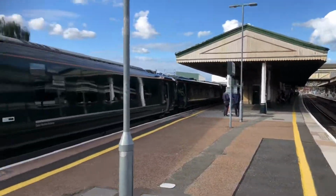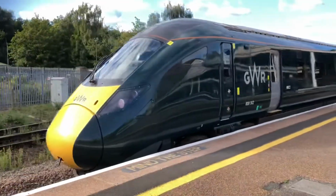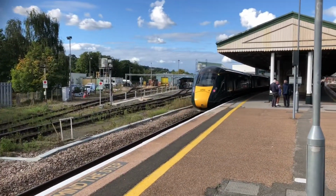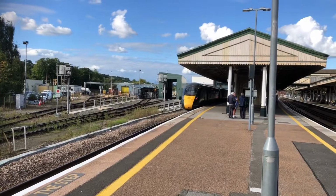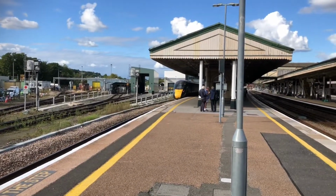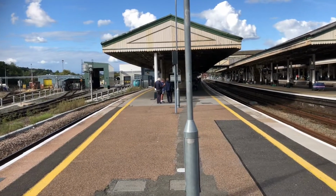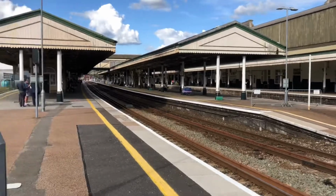Okay, guys, we're back in the video, and we do indeed have this IET now leaving to go to Stoke, Guildford. Empty coach and stock movement there. Not 2 minutes late in the schedule, but that doesn't really matter, does it? There goes that one. Makes it quiet here now.